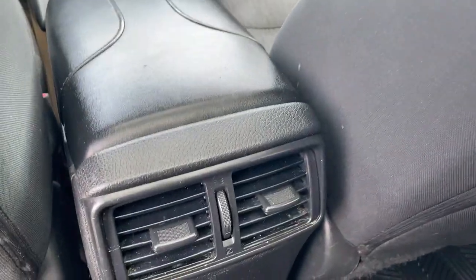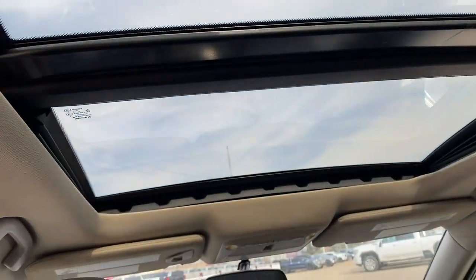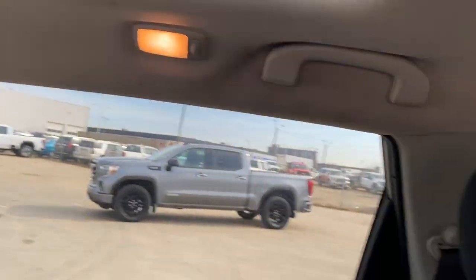Hopping in the back, we have magazine holders on the back of our front seats, as well as rear vents. Up to the roof, we can take a look at our panoramic sunroof view from the rear. Dome lights on either side, as well as pull-down handles. A look at the back. Very comfortable rear.